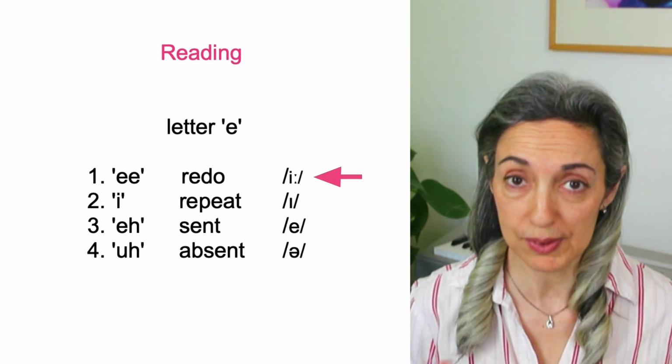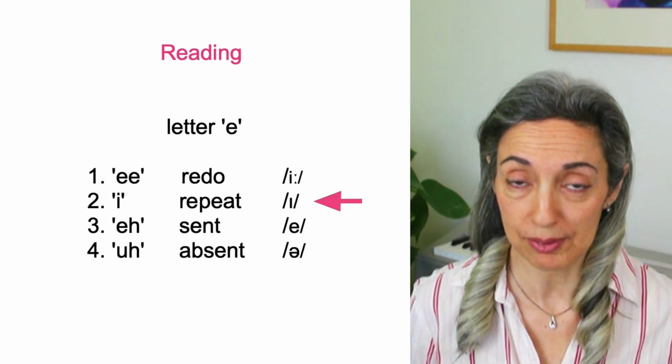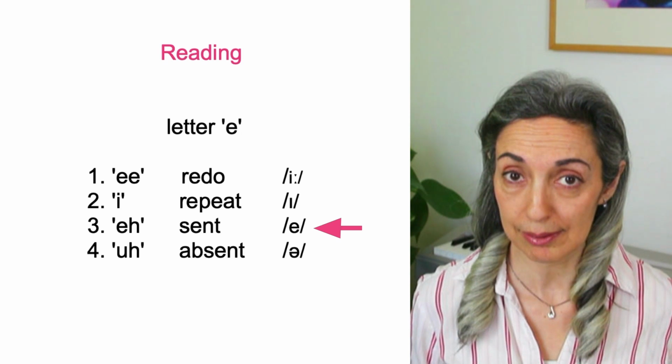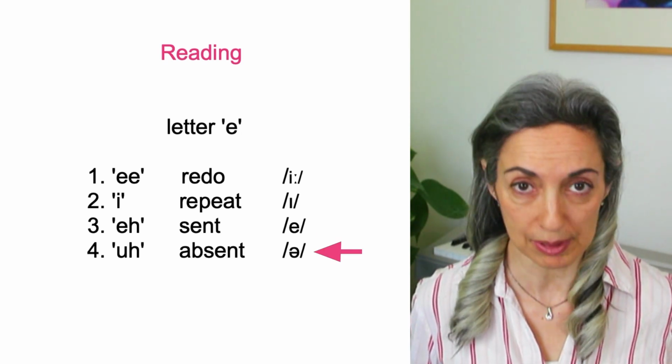It can be pronounced as E, redo. It can be pronounced as E, repeat. It can be pronounced as E, sent, and it can also be pronounced as E, absent.